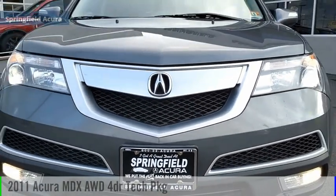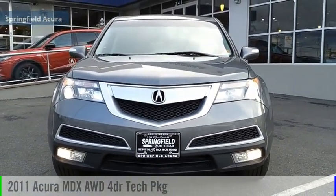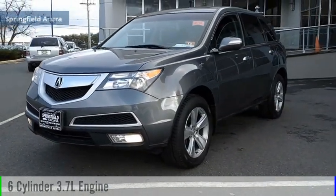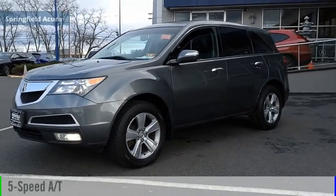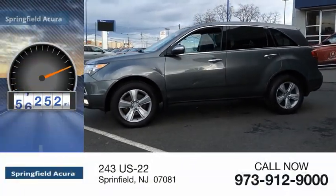Stop by and take a look at the 2011 MDX. This vehicle is powered by an all-wheel drive, six-cylinder, 3.7-liter engine, and comes with a five-speed automatic transmission. This vehicle has less than 100,000 miles.